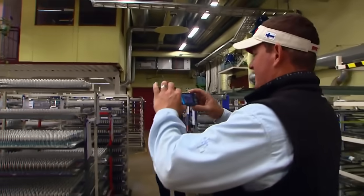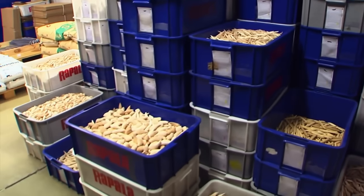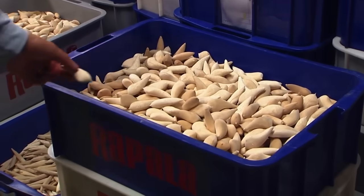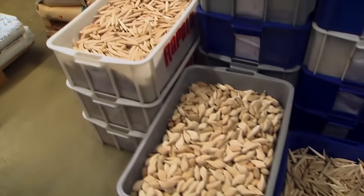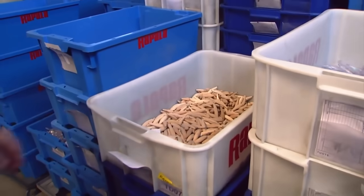I gotta take one more picture. I can't help it. Oh my gosh. From here, raw baits go into storage. Rooms full of literally hundreds of thousands of bodies just waiting. We have 3 million bodies in this stock. We have wooden bodies, plastic bodies, everything we have in this stock. When I dream at night, that's what I see.